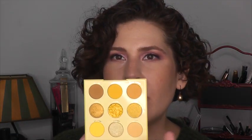I'll tell you, this bottom row here is my favorite. I do also love this shade called Queen Bee and this one here called Stinger. Those are the ones I use the most. There is also a pressed glitter in here, which I will never use on my eyes, but I need to use this more. I've only used it twice.